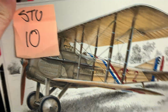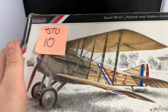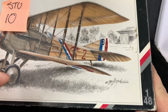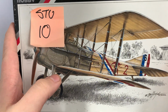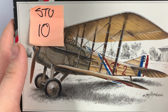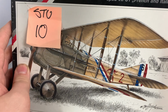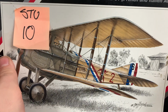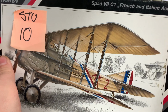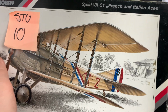So my second favourite kit I bought yesterday, it's the second kit I bought of the whole day. And that was this SPAD French and Italian aces in 1/48. I don't build 1/48. I got a F4F3 by the company, oh, I'm trying to remember it, Hobby Boss. Yeah, Vickers Hobby Boss. And that kit is alright. I mean, it's on par with some like Academy 1/72 scale Wildcat, so not all the best.